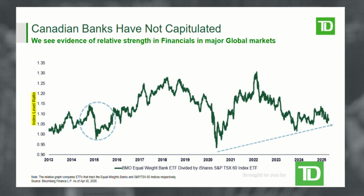And so what I'm looking in terms of using the past as a guide, in 2014, 2015, we saw... Exactly where I've circled. Oil fell to $26. Many of our oil and gas stocks in Canada sold off because that's quite a low price if you're an oil and gas producer. But also the Canadian banks also sold off because they make lots of loans to the oil and gas companies. So you can see there was a period of underperformance and then there was a recovery.